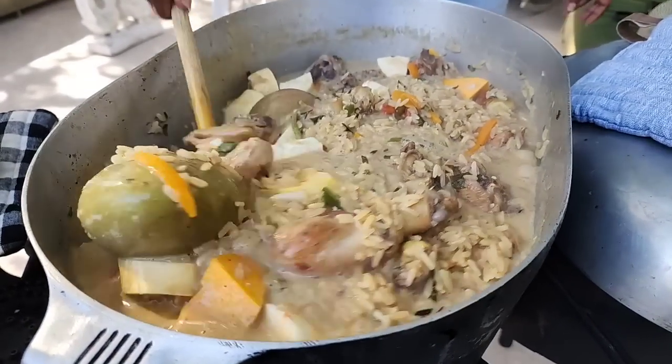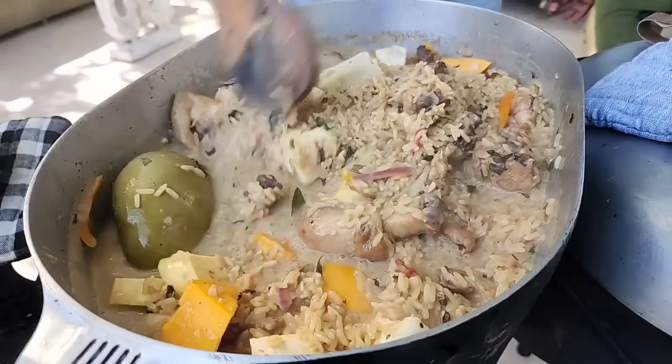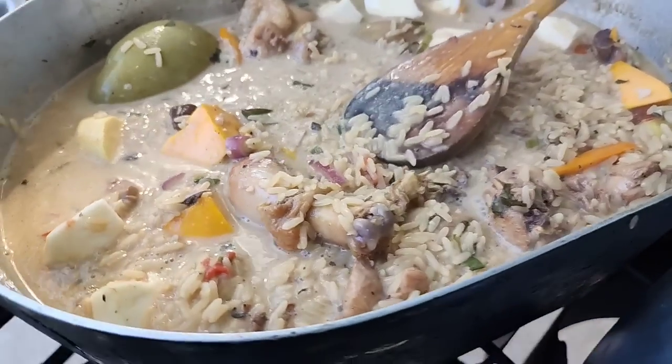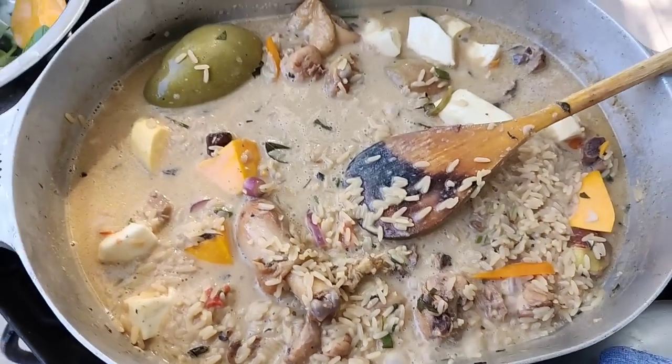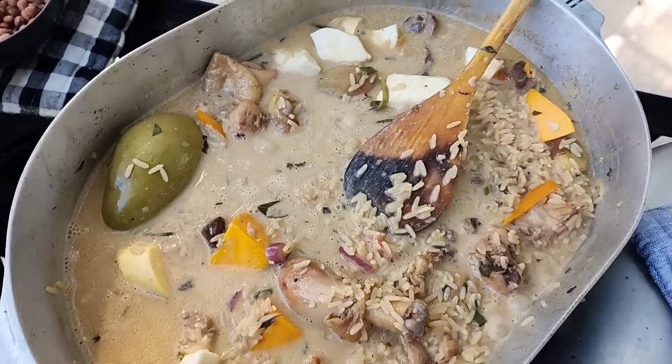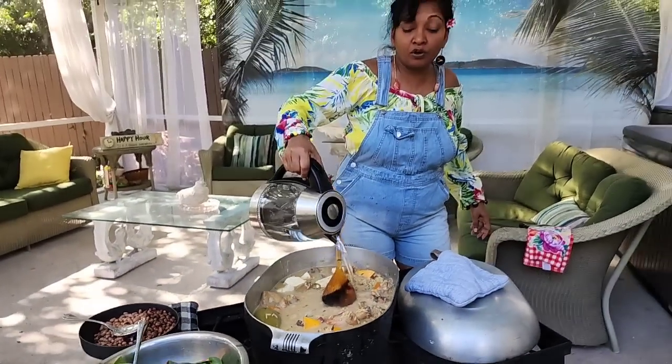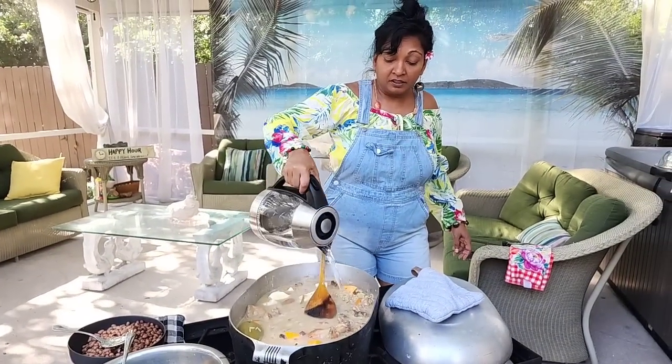Big pot of cook-up rice here, big pot with chicken, and all the green vegetables. I'll add a little bit more water. I put a lot of cream coconut milk in there, so a little bit more water.